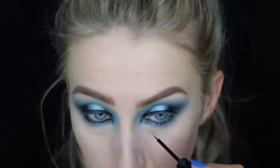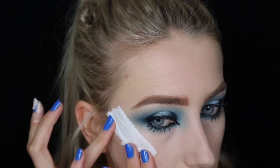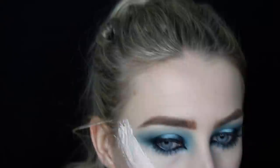Now I'm taking some liquid latex and I'm laying this on top of my cheekbone, and then I take some toilet tissue, rip it to size, and then put latex on top of this and do 2 layers. And you want to finish off with liquid latex on top and you want to wait for that to dry. I used a blow dryer and it should look like this.